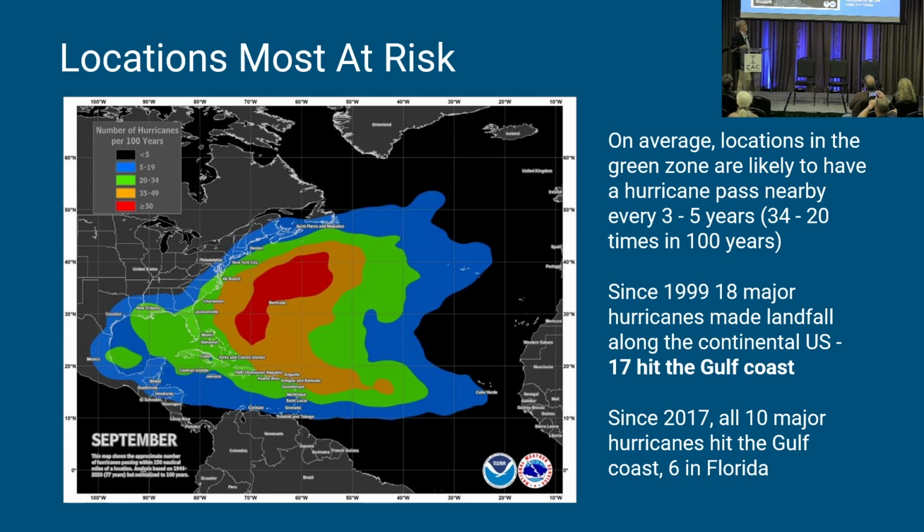These are interesting charts that NOAA and the National Weather Service have put together that show locations most at risk from hurricanes. And for the purpose of this talk, the important things are that green zone all down the East Coast and over all of Florida, and then extending on the Gulf Coast almost as far as the American side of the Gulf Coast.